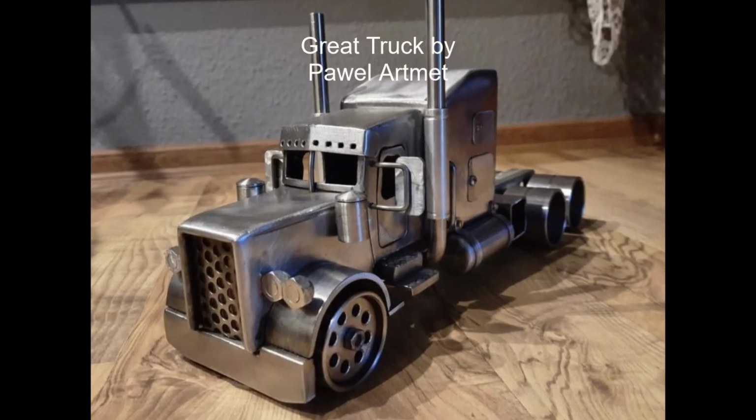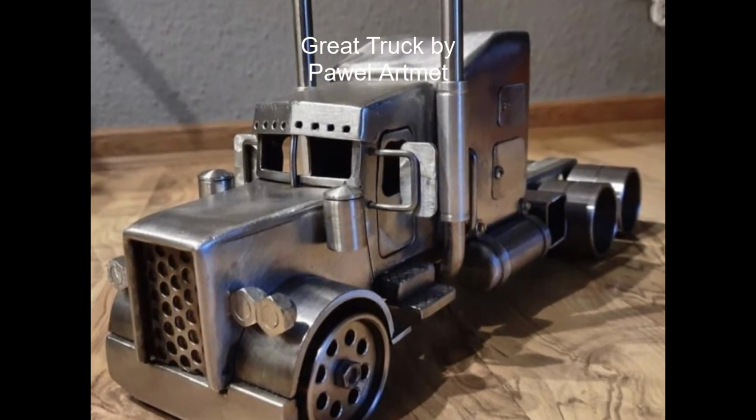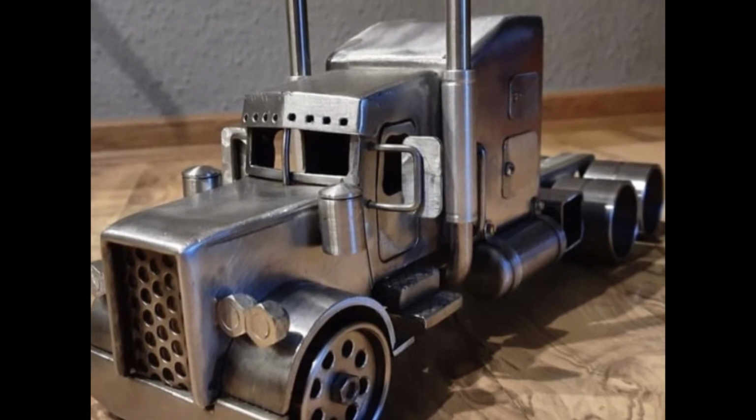And this is one of the best trucks I've seen here made by Powell ArtMet. Looks really nice and clean, hardly a weld in sight.